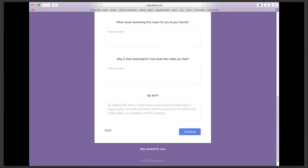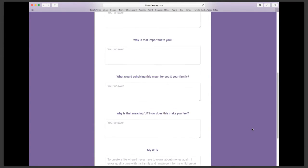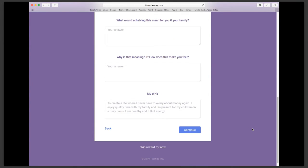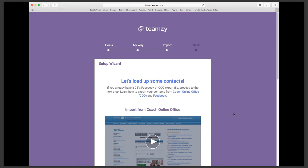What we're finding is recently a few people are either starting the why exercise and maybe not completing it. If at any point you get through the setup wizard and you realize that your why statement is not on your dashboard, just come back into this area, hit continue on this page, and then make sure you click save and exit here. That'll make sure that it logs to your dashboard. Okay? So that's your why statement, and that's going to take us to the third step in the setup wizard, which is to set up your contacts or bring in your contacts.